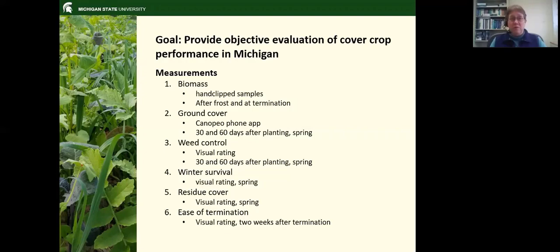Because ground cover is a very important feature of cover crops, we are measuring that at 30 and 60 days after planting and again in the spring before termination. And to do that, we take a picture of the plot using a phone app called Canopeo that will tell us the percentage of green pixels in the picture.